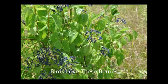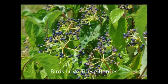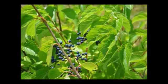It likes full sun to partial shade. It can take moist, well-drained soils, but it can tolerate wet soils and some dry soils as well. It prefers a slightly acidic soil. This bush, as strange as this may sound, can also thrive underneath and near walnut trees.